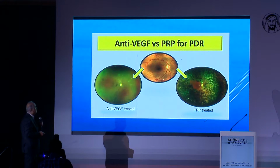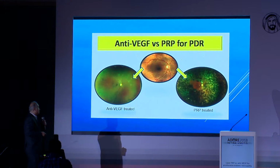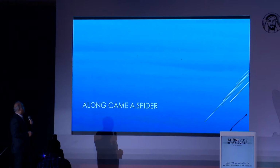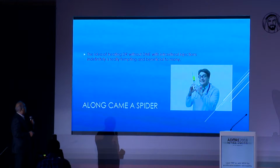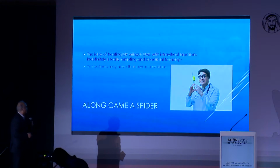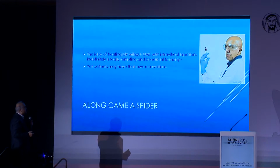If you have this patient, you don't want to go down that road to destroy completely his peripheral retinal field. You would prefer, of course, to keep his retina safeguarded, such as that one. So the idea of treating diabetic retinopathy without diabetic macular edema with intravitreal injection indefinitely is really tempting and beneficial to many, especially the companies I'm talking about. Yet the patient may have their own reservations. I'm sure nobody would like to receive an injection every month indefinitely just to stabilize his condition.